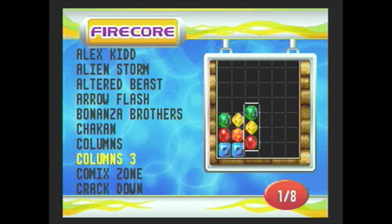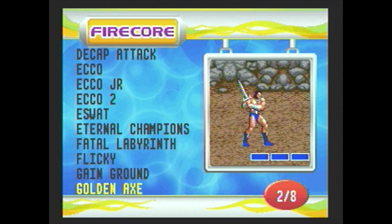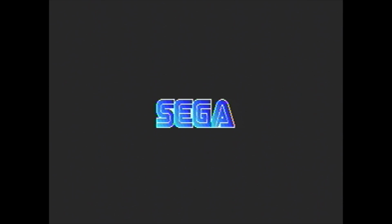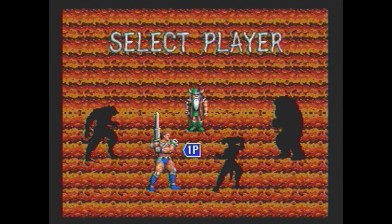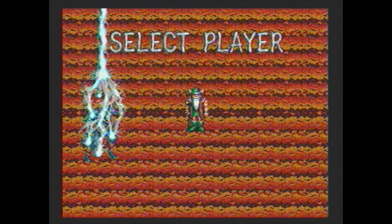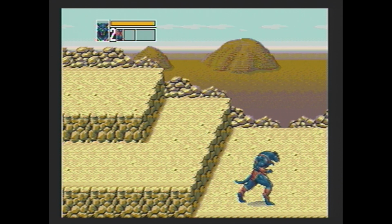Next, let's check out Golden Axe 3 and see how that runs. If you're a big fan of the first Golden Axe and second Golden Axe, certainly check this one out. You can play as 4 or 5 different characters, if I recall. Press start. The game came out in 1993. You play as 4 characters. Play as the Panther, whatever that character is. It's a great beat-em-up series. Golden Axe is definitely a classic, originally in the arcades as well.